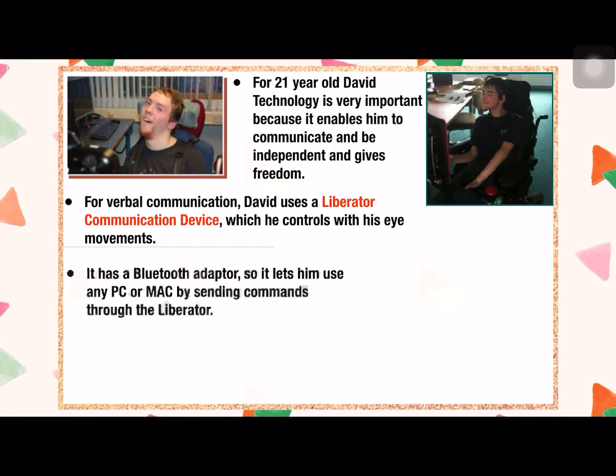Not only that, it also has a Bluetooth adapter, so it lets him use any PC or Mac computer by sending commands through the Liberator. So he controls and commands through the Liberator, and that Liberator, which is connected through a Bluetooth adapter, can operate any PC or Mac.